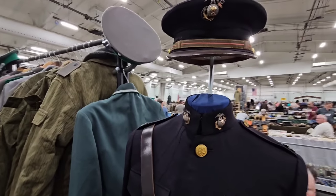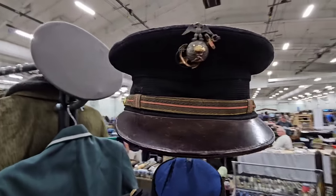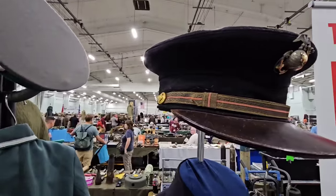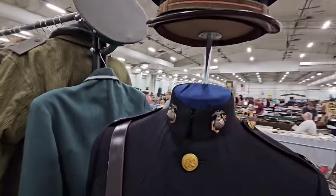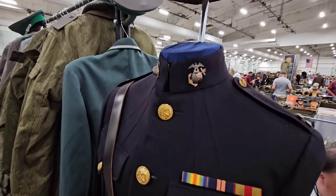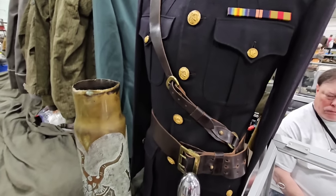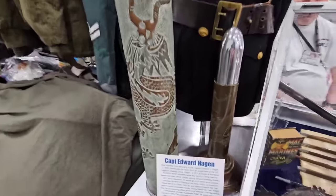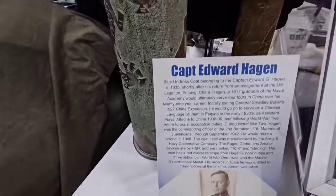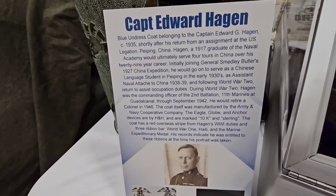There's a uniform of Captain Edward Hagen. It's a beautiful uniform. And here's the information on the captain. Pause that if you want to read it.